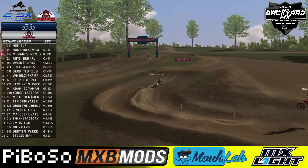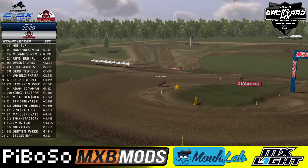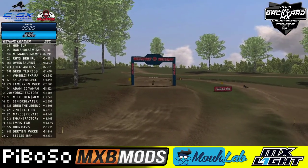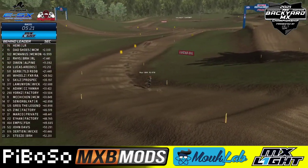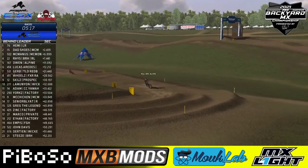All right, so Reese Cooper on the move. This guy is not going to stop all the way until that checkered flag. I can tell you he's going to keep the throttle twisted and charge forward. Dad Shoes out ahead of him, and Hemi still your leader as we have 5 minutes and 20 seconds left to go here in Moto number 1.